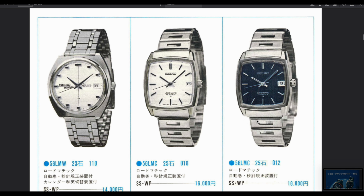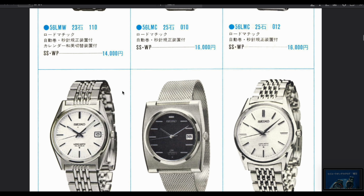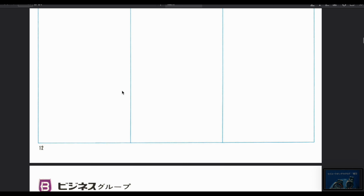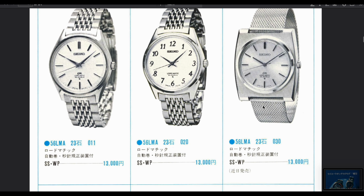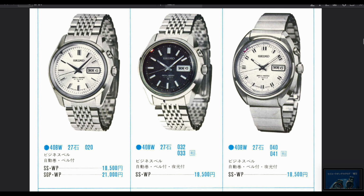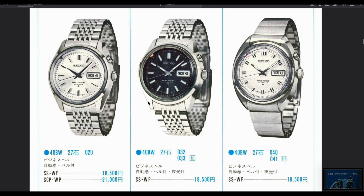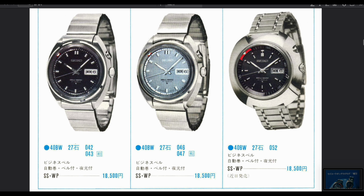Yeah, look at that, more of them. Lord Maddox, more 5600s. Wait, what was that? That looks so elegant, doesn't it? It doesn't really look that dated. 27 jewels. The good ones. Well, the other ones are perfectly fine. These are 27 jewels.